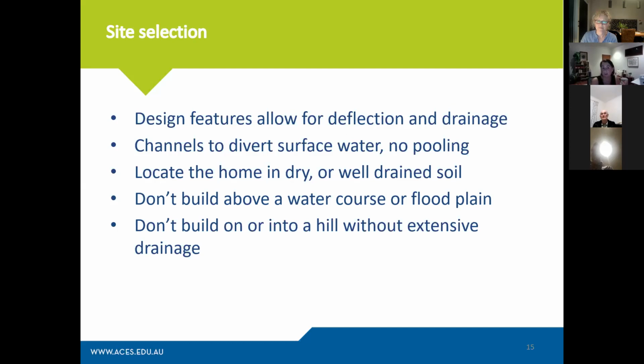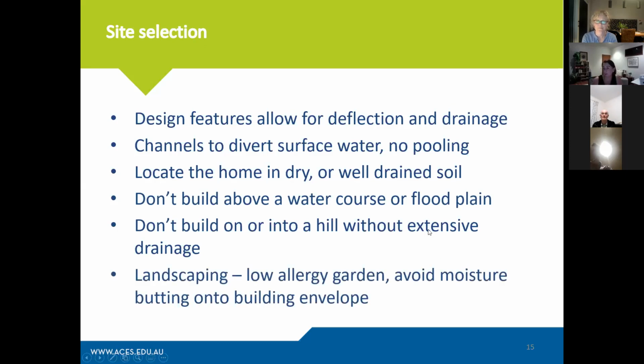So don't build above a watercourse, and know your floodplains. It's really important. If you've got CIRS, you do not want to be building in any sort of reclaimed swamp areas. It's quite common for building to happen over reclaimed swamp, which to me is crazy. And if you've got any sort of mold illnesses, you want to stay away from anything like that.